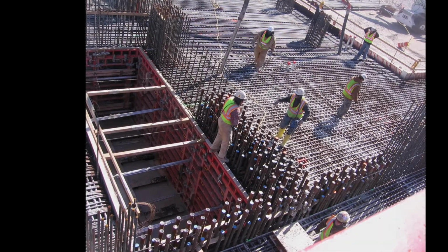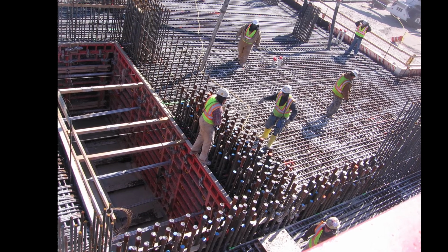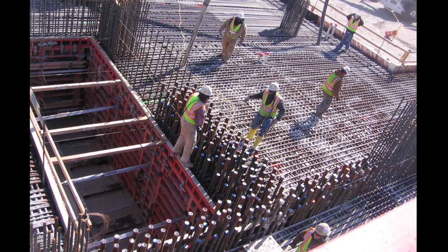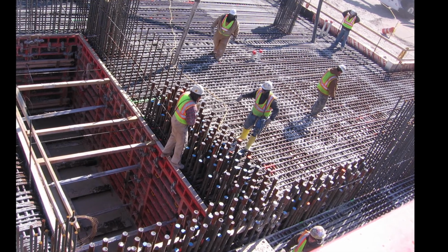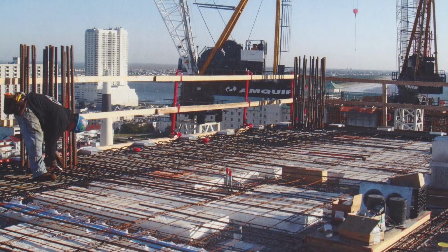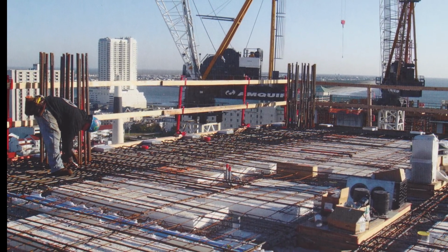The precast shells were used and were pre-stressed and reinforced, reducing the quantity of field placed reinforcing steel in the slabs. The shells are cast with a foam void where solid concrete is not required for strength. This in turn reduces the volume of concrete and weight of the overall tower. We are looking at a typical floor.